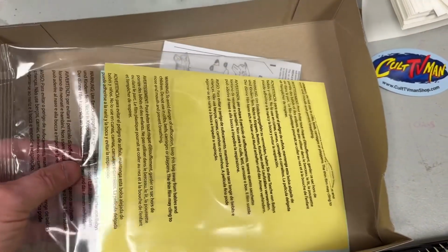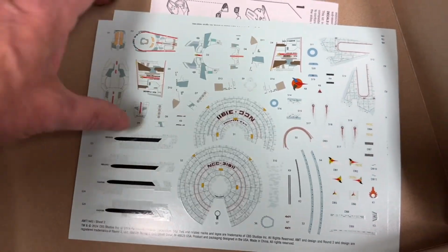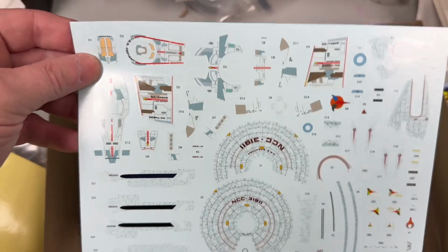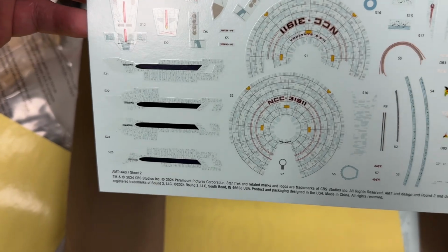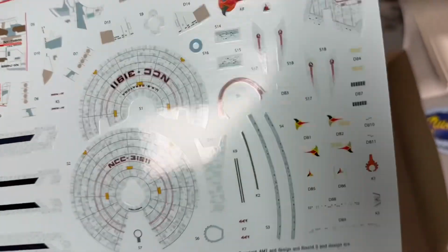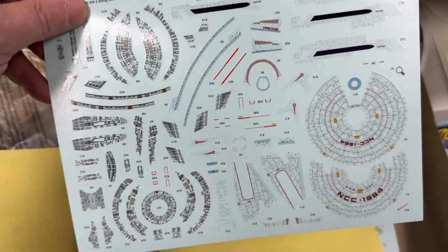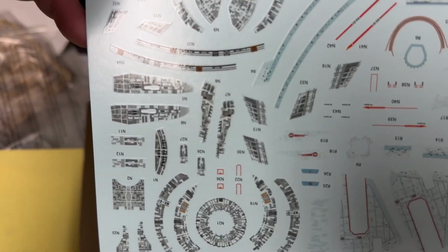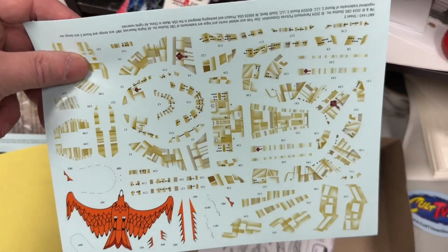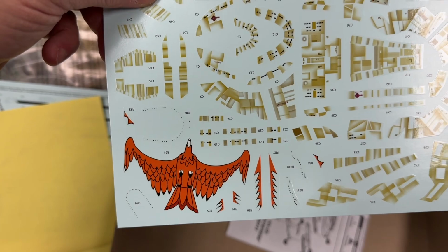And we get down to the decal sheets. Now, I've opened this one earlier, but we're going to take a look at what you get. Here you see the markings for the Defiant, as well as the Saratoga, the Klingon ships. The second sheet of decals has the NX-01 and the USS Reliant. And you get the full Aztecs for the NX-01. The last sheet includes full graphics for the Galor or Keldon, along with the Romulan Bird of Prey emblem.